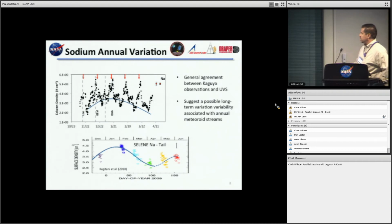It's really nice to be able to put two data sets together from the Kaguya or SELENE mission and UVS from LADEE. It's unfortunate we didn't have a full continuous year, but you almost got it with these two data sets. And what's really neat is it does show this long-term trend over time for the two data sets that we are proposing is really a signature of a long-term residence time for sodium associated with the showers here earlier on and late in the calendar year, the Leonids, Geminids in particular.